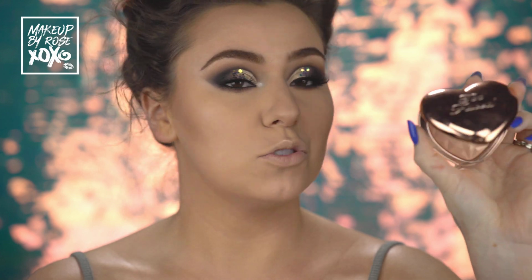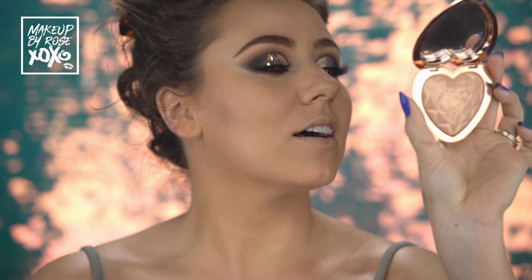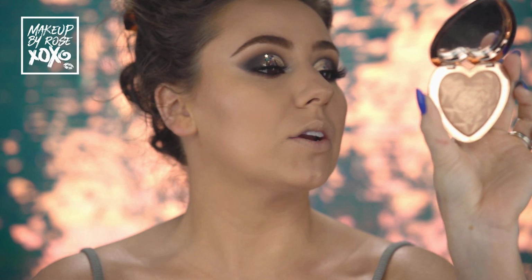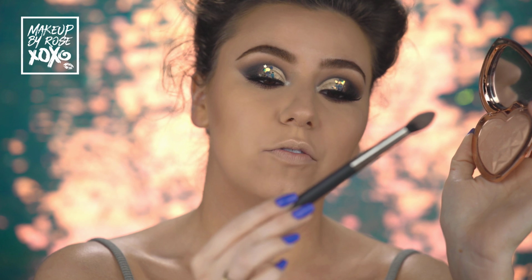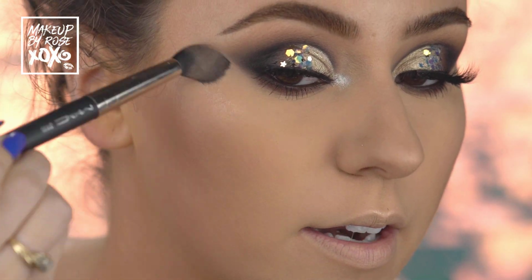Found this little gem, no pun intended, it kind of looks like one. But this is the Too Faced Love Light Prismatic Highlighter in Ray of Light. Also my new favorite highlighter brush. This is a MAC 240S. I don't know why I can't talk. I think I'm too excited that there's glitter all over my eyeballs. Anyway, so we're just gonna highlight it up.